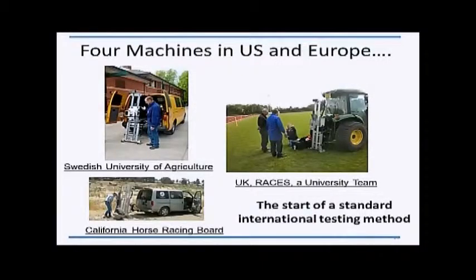There's now 4 machines in the US and Europe. There's one at the Swedish University of Agriculture. There's one at the California Horse Racing Board. And in the UK, there's the Races, which is a consultancy that's formed from 3 different universities. We're pretty close to the start of a standard international method.